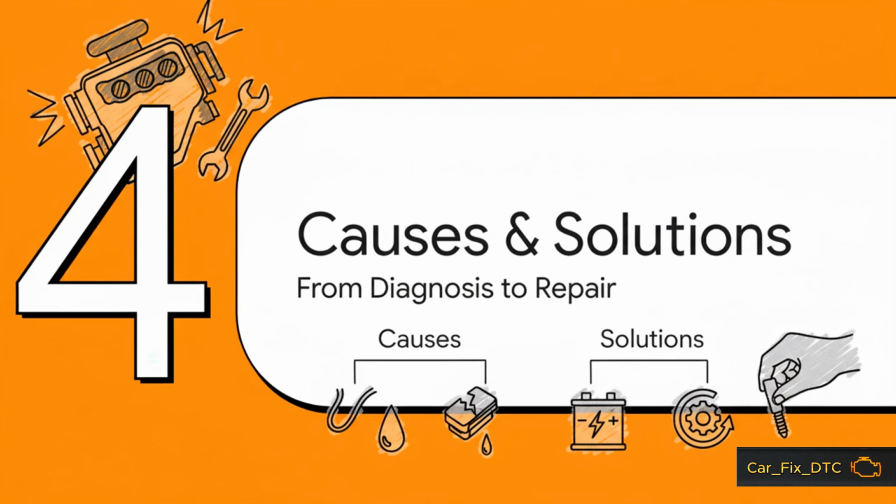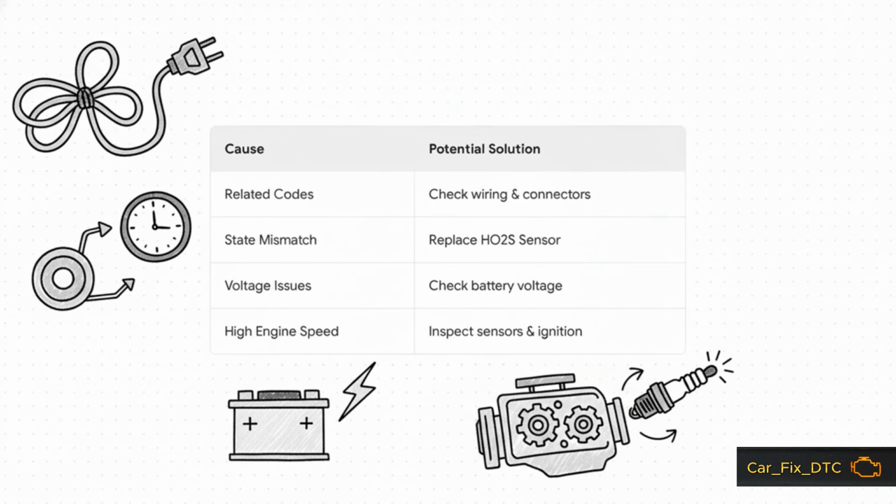Okay, so we know what the code is and what triggers it. That brings us to the part you've been waiting for. What's actually causing it, and how in the world do you fix it? Let's walk through the path from finding the problem to solving it. This table, right here, is your diagnostic cheat sheet. It lays out the logic perfectly.